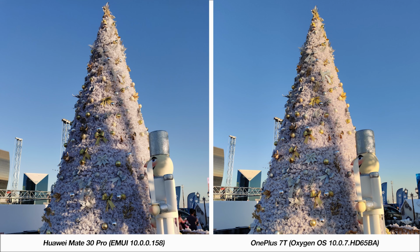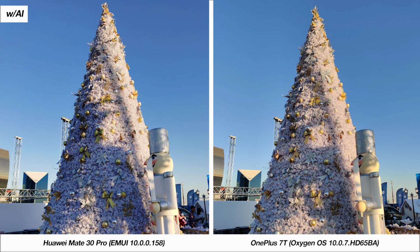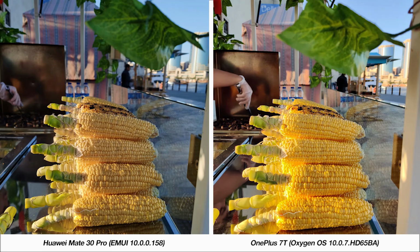Next is this picture of a Christmas tree. It's fair to say that there's hardly anything to go between these two images, with both accurately processing the blue of the sky. Here too, I wanted to turn to AI mode on the Mate 30 Pro, which definitely gives the image a bit of a pop, but it isn't very significant, and so it's pretty difficult to call a clear winner here.